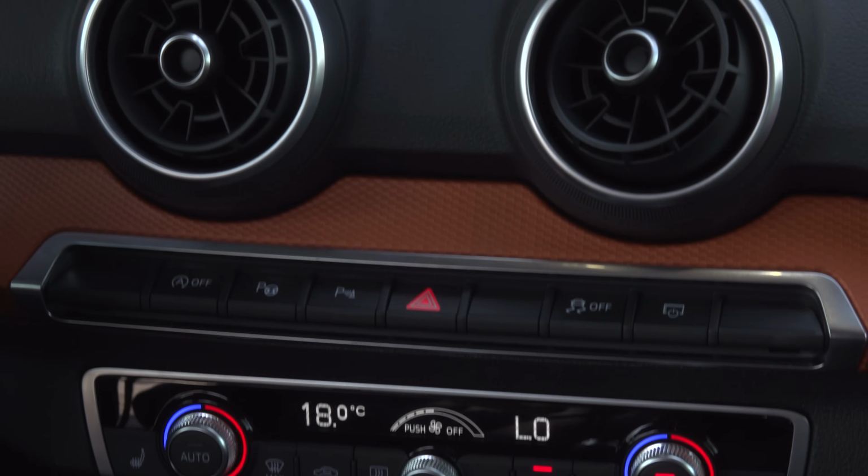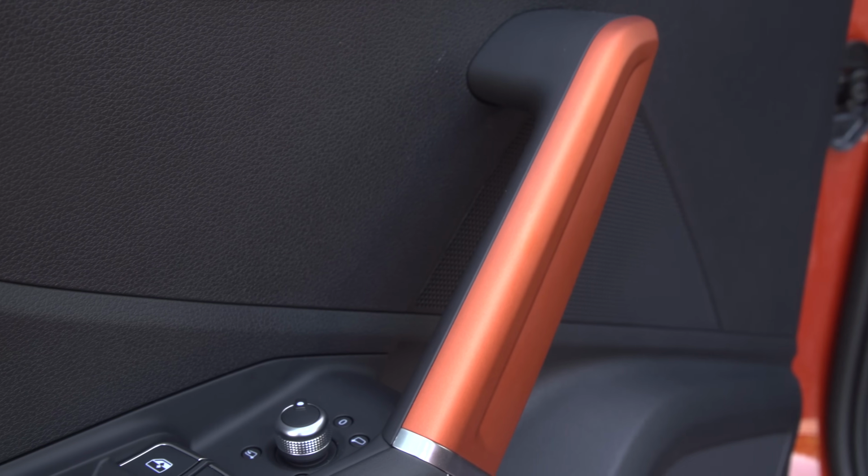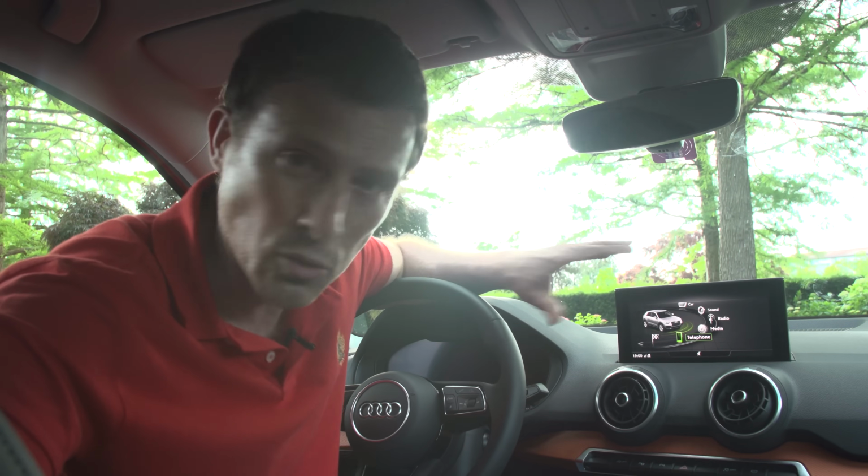The Q2 takes its interior from the A3. However, you can brighten things up with a range of colourful personalisation options. Now, as we know with Audis, everything comes at a bit of a price. So as standard, you get a 7-inch screen, but this is actually the upgraded 8-inch screen. It's all singing, all dancing.